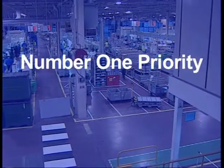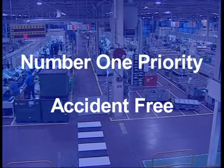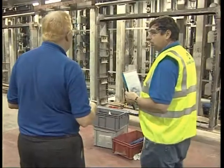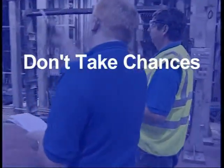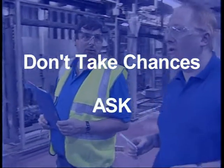In fact, our number one priority is to ensure that you have an accident-free working experience during your time here, and you can play an important part in helping us to achieve that goal. Remember, the key to staying safe is don't take chances. And if you have any doubts about anything, ask.